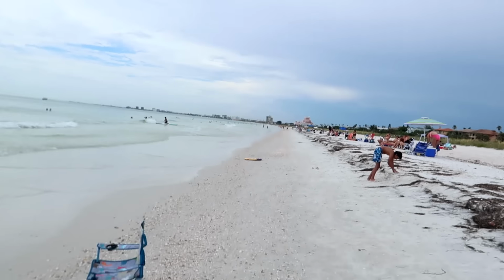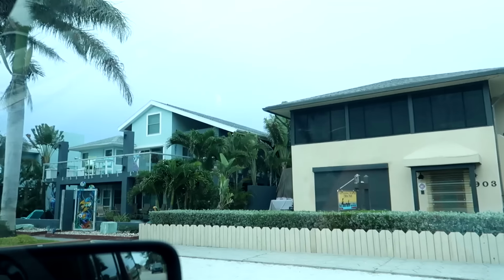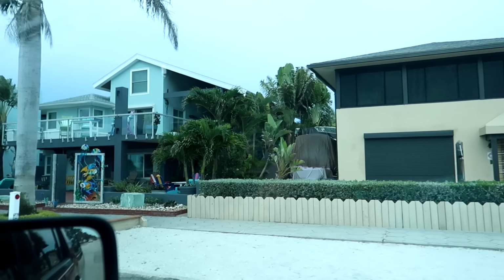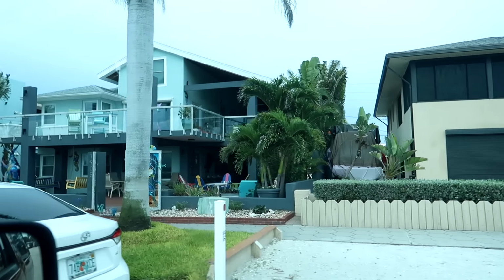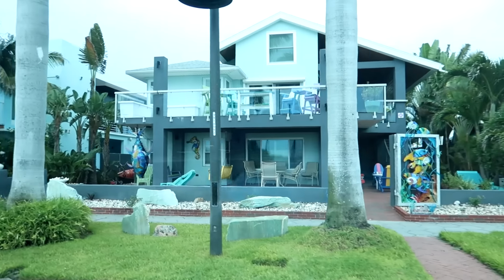Nice. There's the Don Caesar Hotel, the big giant pink one down there. That's pretty cool. Look at that. Oh, yeah, but see, no grass. Oh, it's grass right here. Look how cute that is. Look at all the chairs and everything to hang out on.